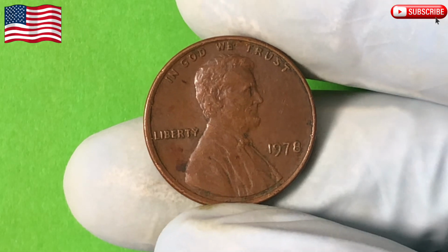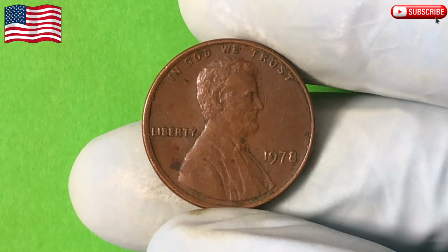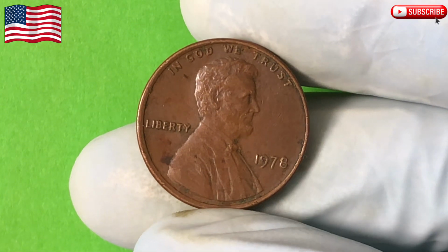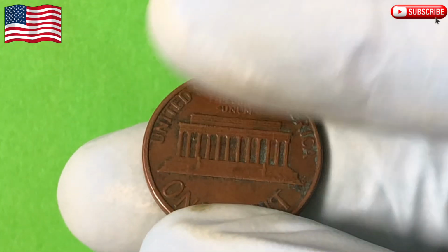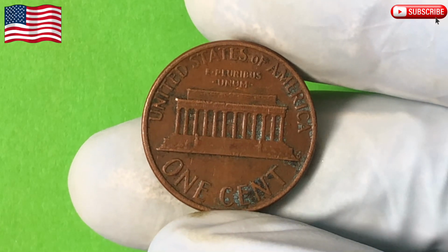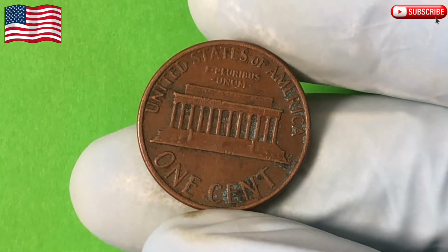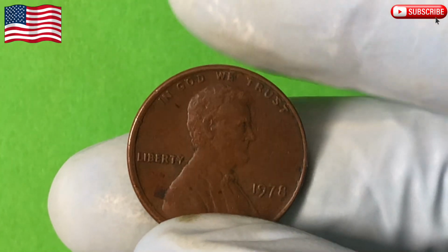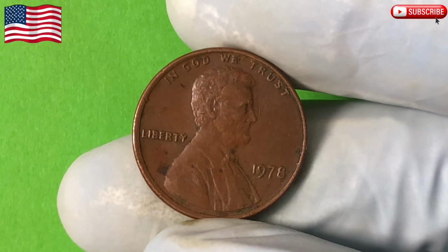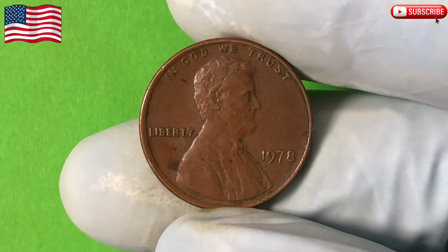While the penny wasn't a particularly rare coin by itself, the 1978 penny holds its own significance due to the high volume of production, as well as the rarity of certain variants and minting errors that make some of these coins incredibly valuable today. In fact, some 1978 pennies are worth hundreds, if not thousands, of dollars depending on their condition, mint marks, and unique features. So, let's explore exactly what makes the 1978 penny so special.